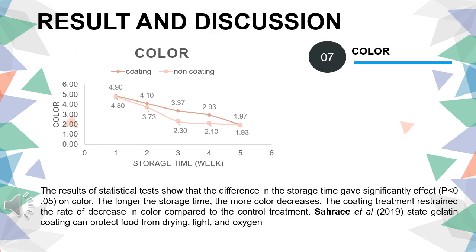The seventh parameter was color. From this picture, we can see that the difference in storage time had a significant effect on color. The longer the storage time, the more color decreased. The coating treatment restrained the rate of decrease in color compared to the control treatment. Sahrai et al. 2019 state that gelatin coating can protect food from drying, light, and oxygen.